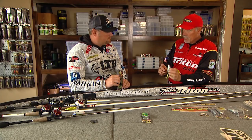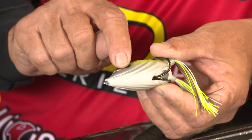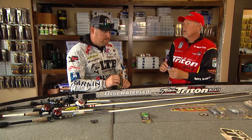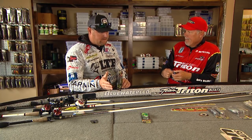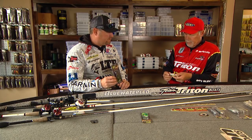Another thing about this frog that makes it very special are these tines. They're almost like chines on a boat that help this frog walk easily. Anybody can walk this frog, which is so important. In this particular show, we're fishing it over matted grass, thick matted grass that people are accustomed to seeing. But you can also fish these frogs in open water over submerged grass, and that's where the chine comes in on the walking part. Yeah, absolutely.